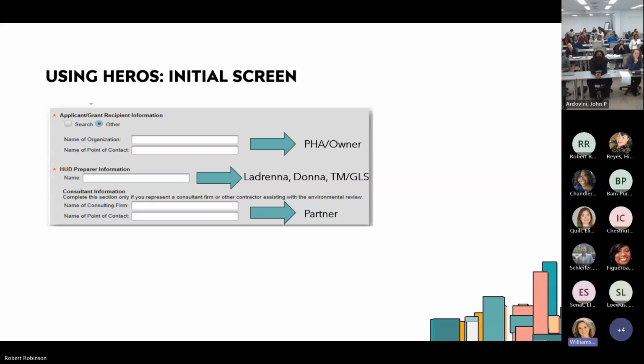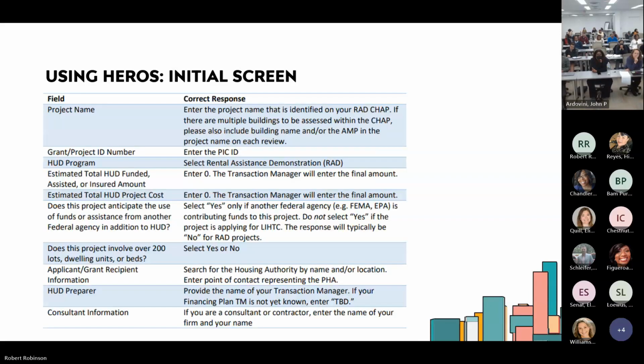Further down on that screen, it'll identify all the parties. The applicant and grant recipient is going to be the PHA or the owner. That'll be their information and their point of contact. The HUD preparer will initially be Ladrina or Donna. Eventually, when it gets assigned to the TM or the GLS, you'll go in and put your name in instead. The consultant information is the partner information, the environmental provider who's completing this. Next screen.